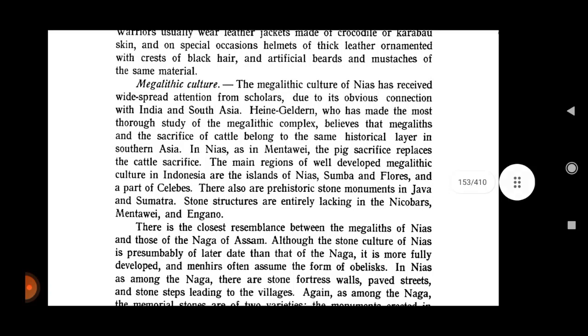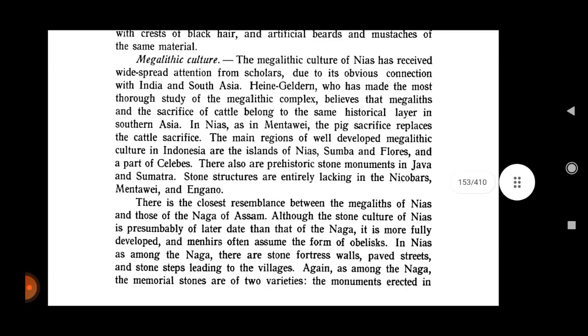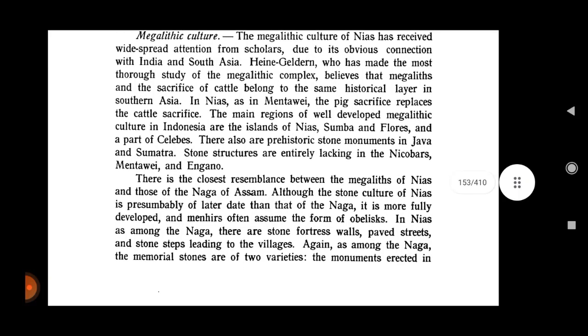Megalithic culture. The megalithic culture of Nias has received widespread attention from scholars due to its obvious connection with India and South Asia. Heine-Geldern, who has made the most thorough study of the megalithic complex, believes that megaliths and the sacrifice of cattle belong to the same historical layer in southern Asia. In Nias as in Mentawei, the pig sacrifice replaces the cattle sacrifice.